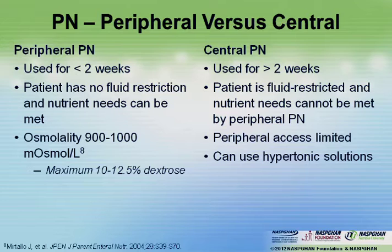The limiting step, of course, in giving parenteral nutrition peripherally is the high osmolality. And a lot of that osmolality comes from the dextrose. So the maximum dextrose we usually recommend is about 10 to 12.5%. For central TPN, of course, that's for longer term. The other advantage there is that you can use much more concentrated solutions. So if the patient's fluid restricted, that's certainly an advantage.